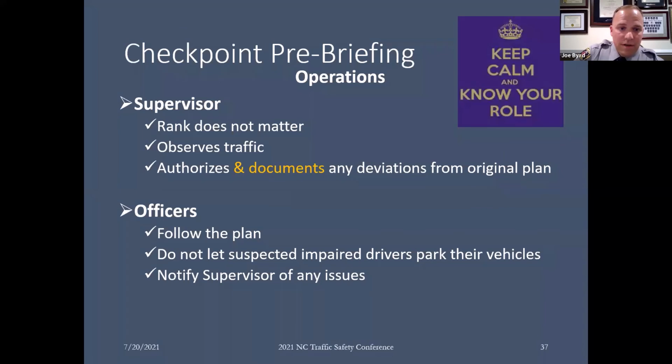Again, we went over all this. Supervisor rank doesn't matter. Hopefully he's just observing traffic and taking notes. He authorizes and documents any deviations from the original plan. And then to our officers, make sure that they're following the plan.